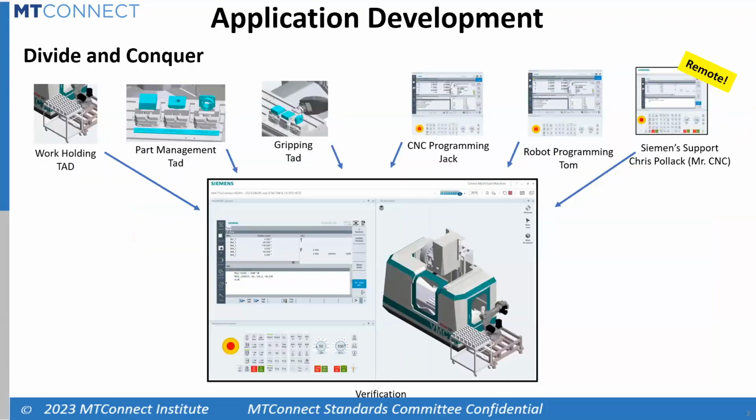I call this my divide and conquer, and it's representative of what's going on today. No one person can sit down and do everything. You have to have a way to divide up your work, and this digital platform allowed me to divide the work. I had a person named Tad, a mechanical engineer, who was providing me with the digital twin models of all the stuff he was working on, which is the work holding, the part management, and the gripping. Jack was my CNC guy, so I let him do all the CNC side programming.